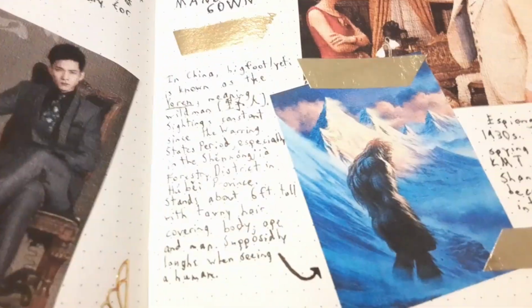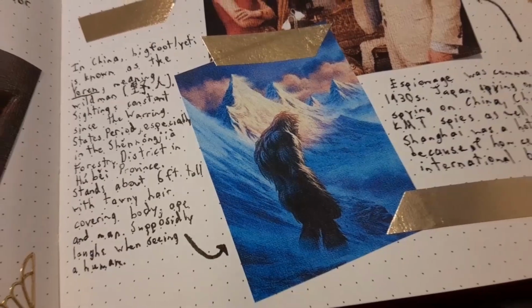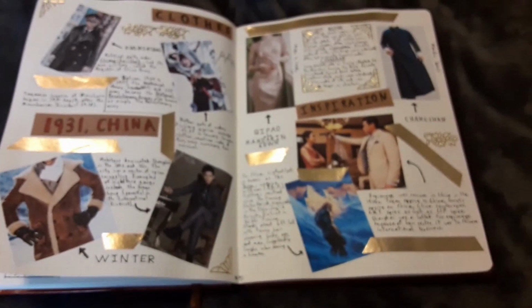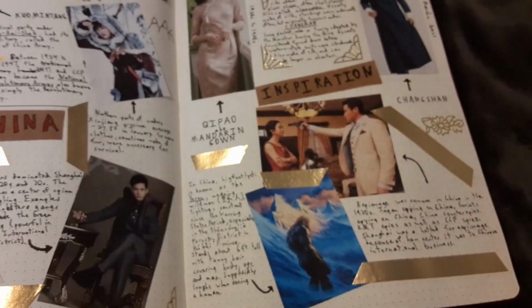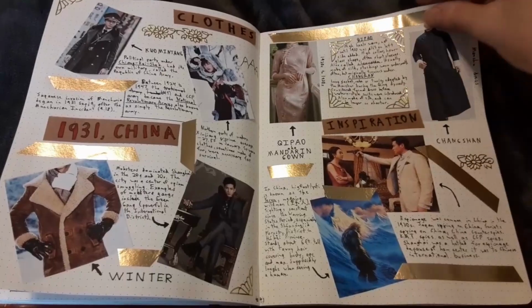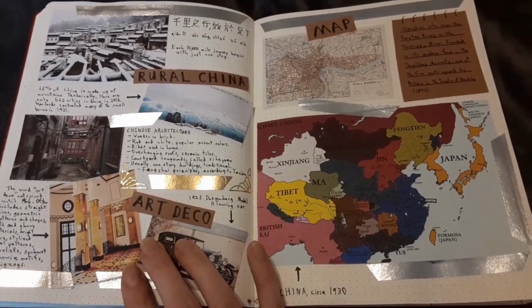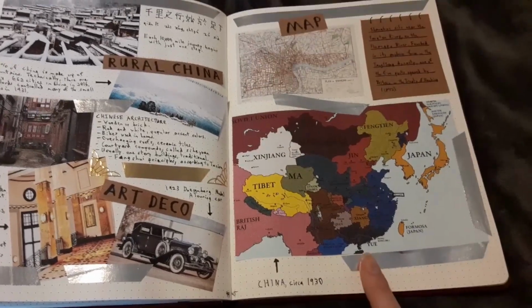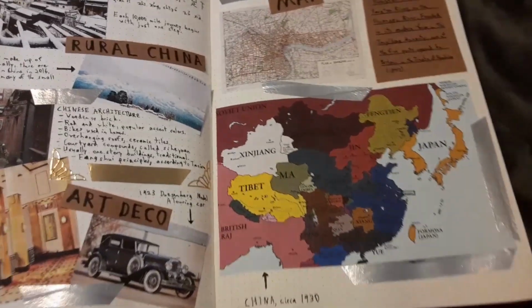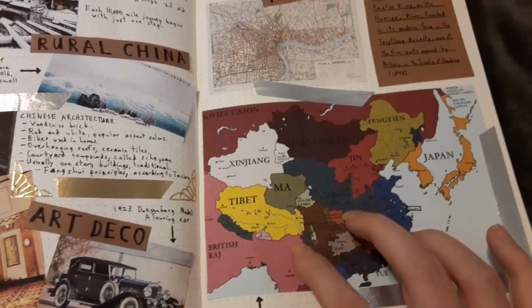Yeti. Did you know that the Yeren, which means wild man, is the Yeti in Chinese mythology? Really interesting. Anyway, I absolutely love this page so much. It turned out so pretty. And the next one is more of China in general. So I have obviously a big map of China circa 1930 because a lot of the provinces we think of in modern China were not the same in this area.